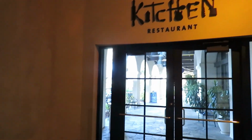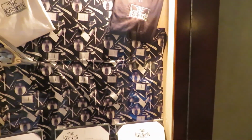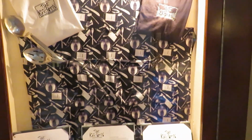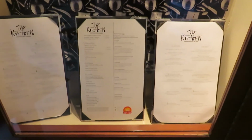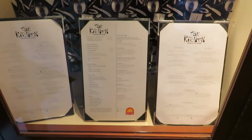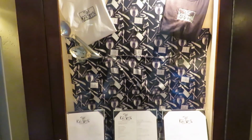So the kitchen, we did get to try this restaurant. Here's a menu, so you can see this. It was very good, and the waiter, he was awesome. Honestly, the restaurant was slow at the time that we went, so there weren't a lot of guests that he had to worry about. But he chatted with us for quite a while. Very friendly.